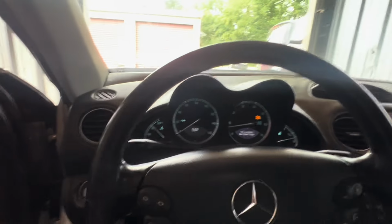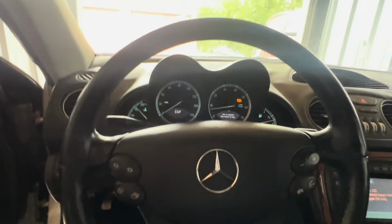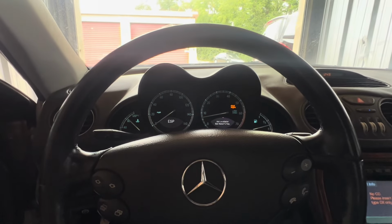Golly. This is a Mercedes, man. Take care of it. You know, I'm not blaming the guy who sent it my way. It was the previous owner. Some people just don't deserve Mercedes, I tell you.